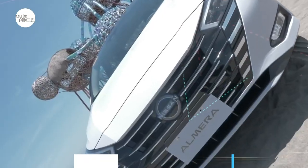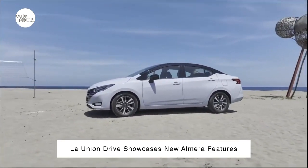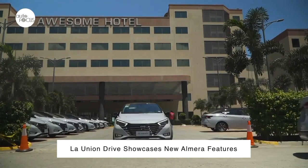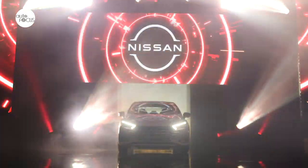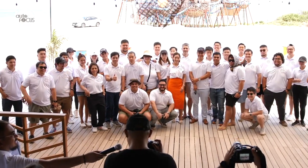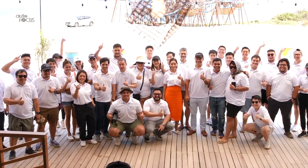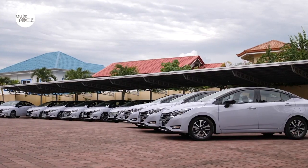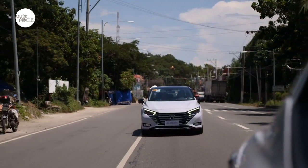It was eminently Instagrammable, or stuff for viral videos on social media. 20 identical new Almeras in moon pearl gray rolling down the streets. Following the unveiling of the new Almera at the Okada Hotel, Nissan Philippines invited journalists and content creators to be part of the first Drive Binas event of the year. The event provided participants the opportunity to experience driving and riding in the new Almera with Nissan Connect services.